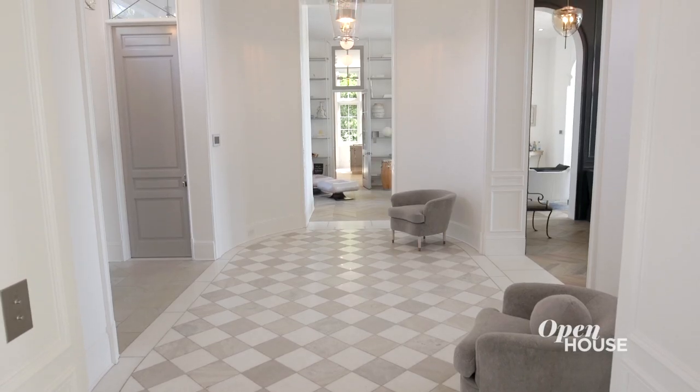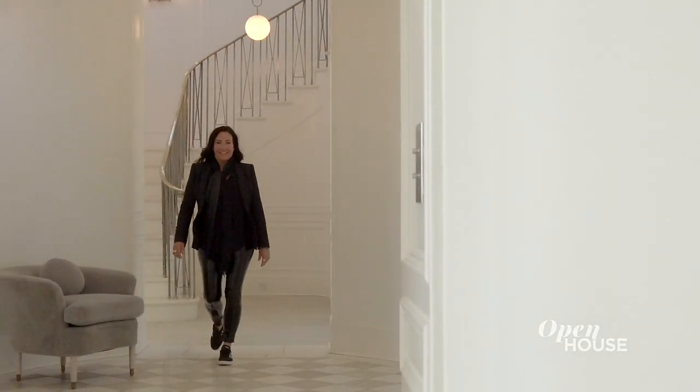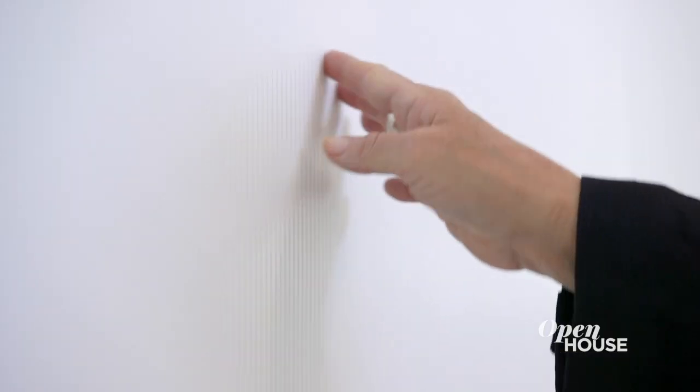This is the foyer, and the thought process behind designing this was to create this very sort of curvy space. So to add to this vertical quality, I created these very tall door pediments, and then I love this material that's on the walls. It's this beautiful ridge detail that just gives it the perfect touch.